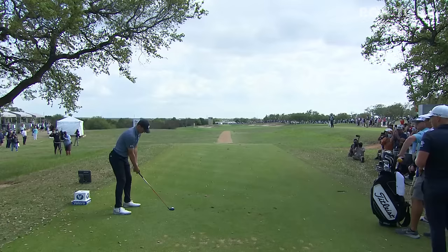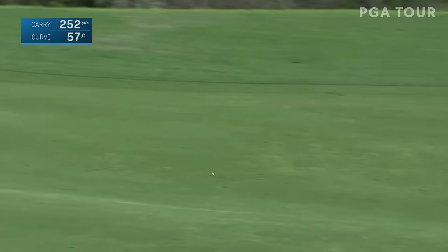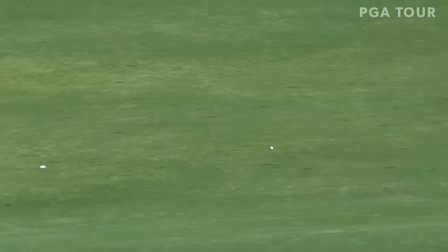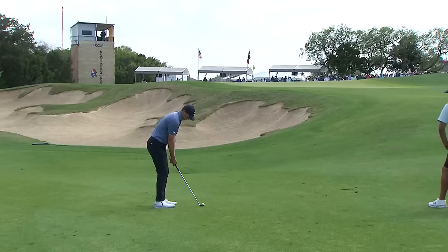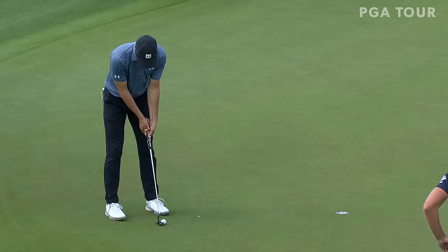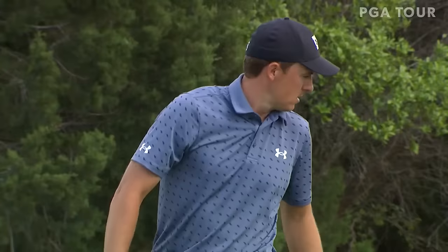Yeah. Good. Very good. Down the left side. Sets up a good angle for the second shot. Jordan Spieth currently up by one, in better position there at the 17th. This is the yardage he's so good at. What a shot. Yep. And another little fist pump. Now 18 under par, two-shot lead, heading to the final hole.